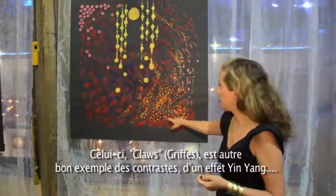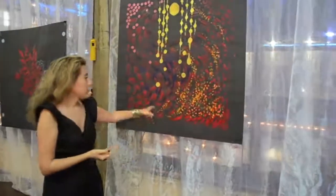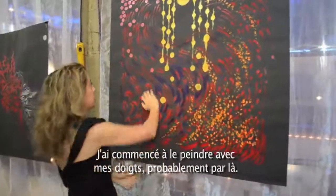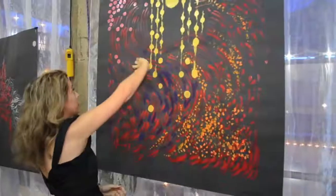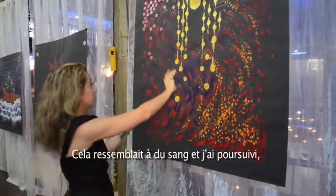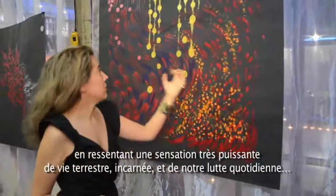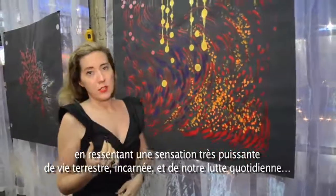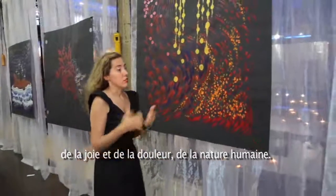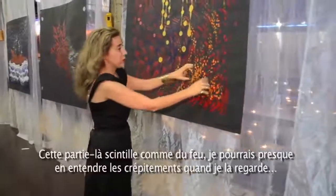This one is another good example of the contrast, the yin-yang effect. This is called clouds. And I started this one by putting paint on my fingers, and it started probably here, around there, and it looked like blood. And I was thinking, okay, let's keep on doing this, and we get that very powerful sensation of the earthy life, incarnated life, and the struggle we go through every day, and the joy and the pain, and this human nature of life that sparkles into fire.